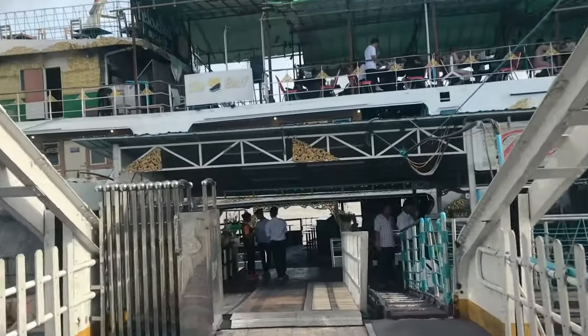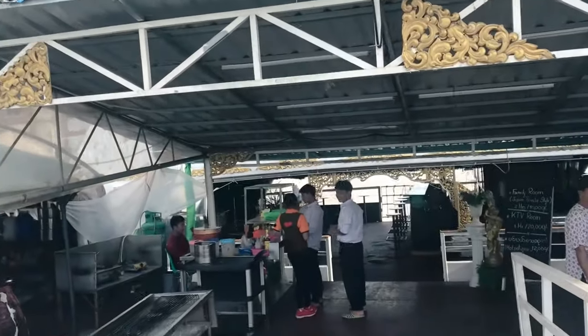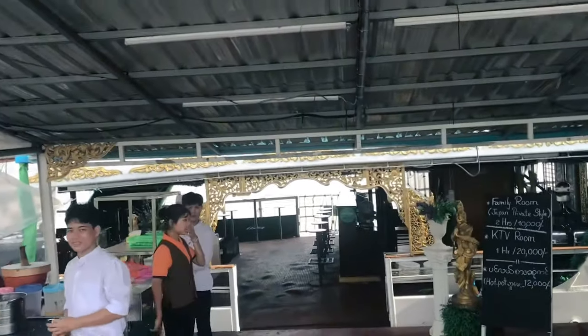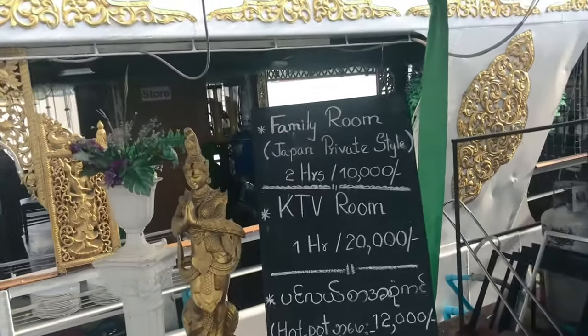This is the entrance of the restaurant. This is a floating restaurant beside the Yangon River. You can get various kinds of foods here. There is a family room, Japanese private style, 2 hours, 10,000 yen.